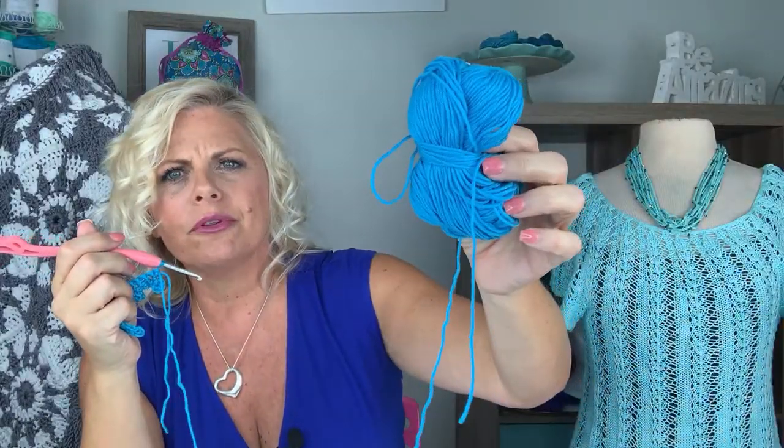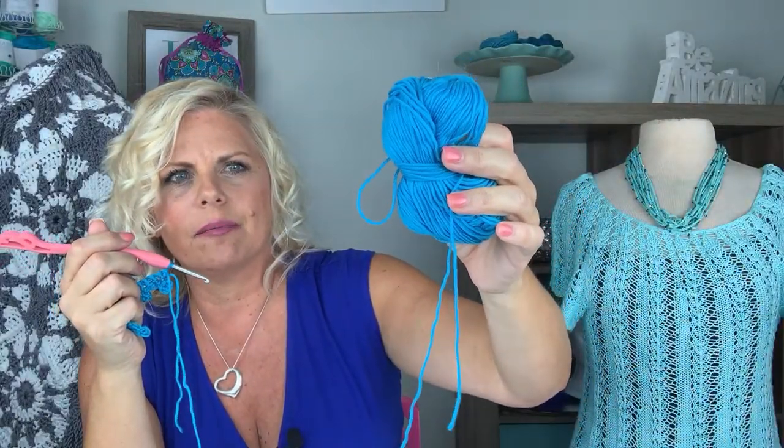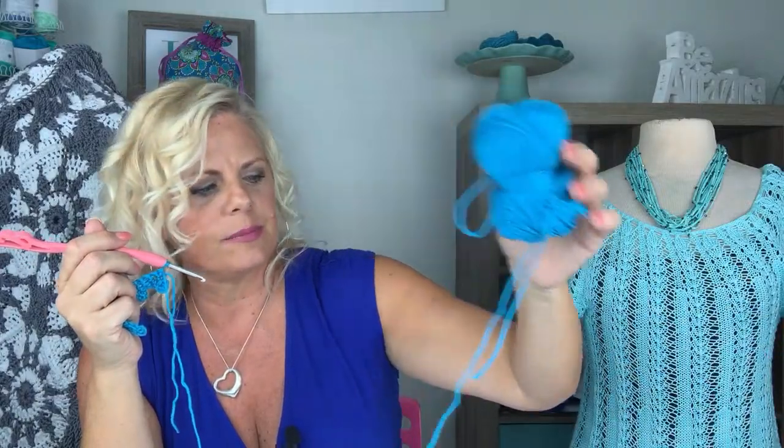This is Be So Baby yarn, number 3 DK weight yarn. You can find it on my website, and this is colorway Splash, and I'm using a number 4, 4mm or a G6 crochet hook.